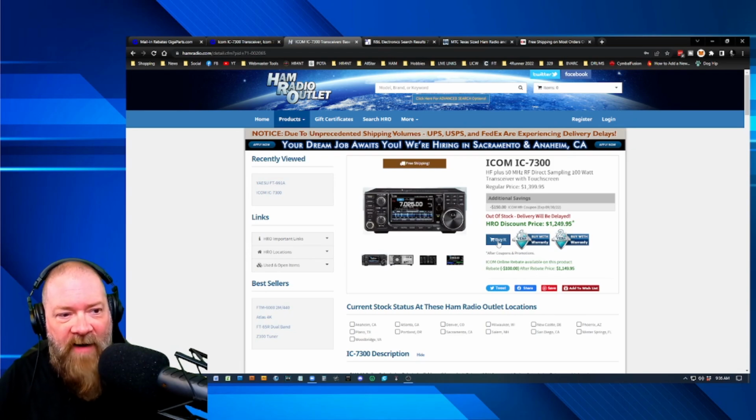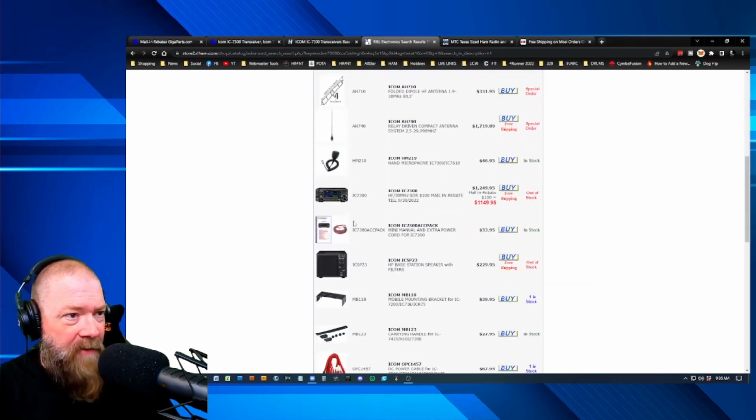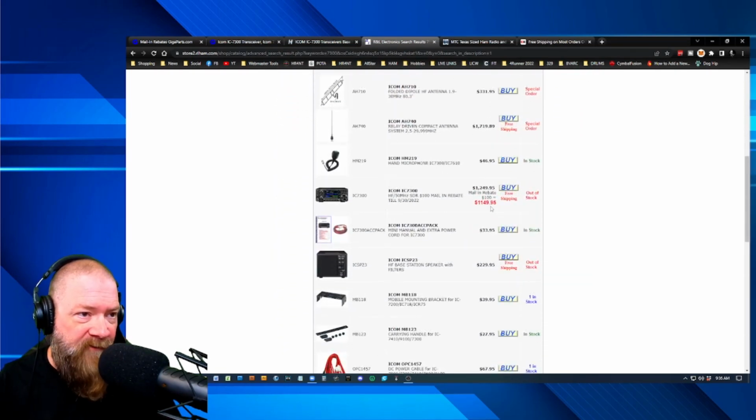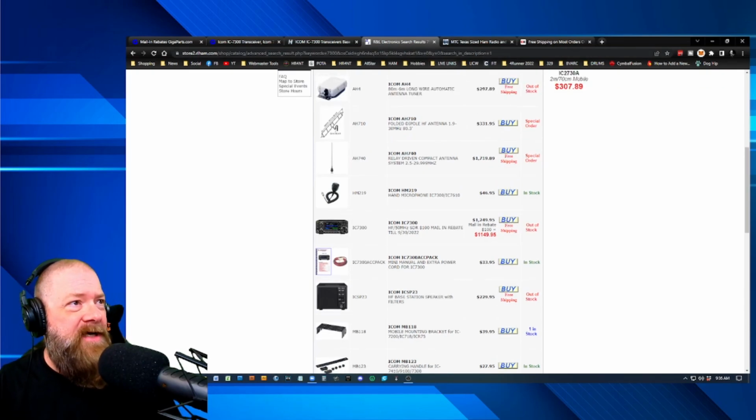So you can find good deals. So we looked at Gigaparts, we looked at Ham Radio Outlet. Who are the other heavy hitters out there? R&L Electronics. That's randl.com. They always have deals on stuff, and they also carry the 7300. They're offering it for $1,149 with the $100 rebate, and they're also out of stock, but you may still be able to purchase that, get it locked in at this price, and then when it comes in, they'll ship it to you. Good deal. So we have those three.